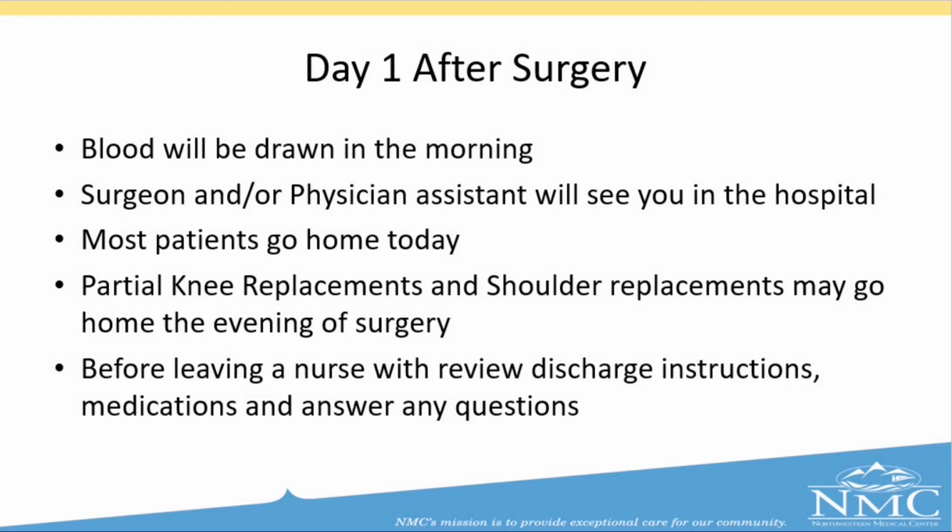In order to be discharged home, you must be able to tolerate eating and drinking, going to the bathroom on your own. Your pain level must be under control. You must be able to get in and out of bed safely, and also demonstrate with our physical therapist how to do your home exercises, and the ability to go up and down stairs.